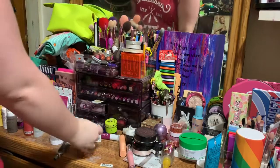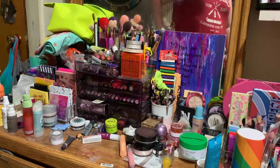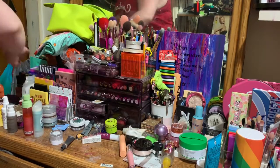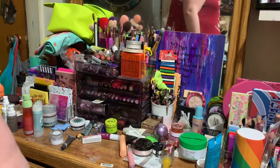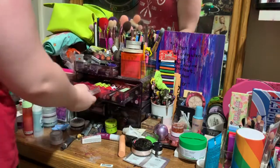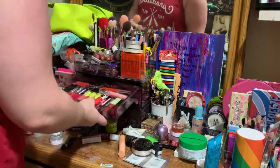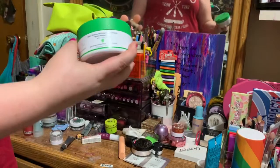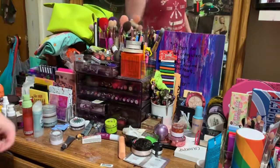Honestly, though, my room is so warm half the time that I was sweating like crazy when I was filming this. I did do a few parts actually. So this is part one. This is like the front of my vanity, and then I'm gonna have my eyeshadow palettes, my skincare, all of that will be in separate organization videos.